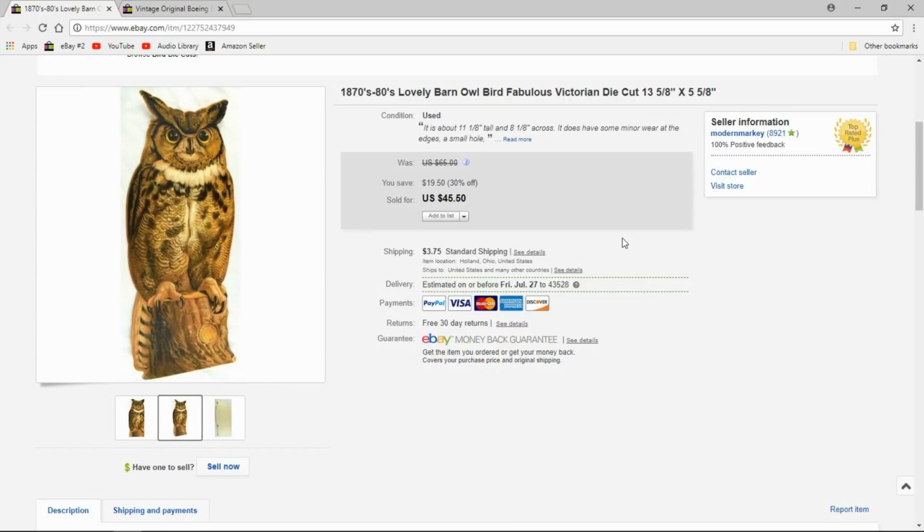I get playing cards with it on it, reproduction, cheapo Bigelow prints and things like that, and those always sell $30-40 a piece for the vintage ones.